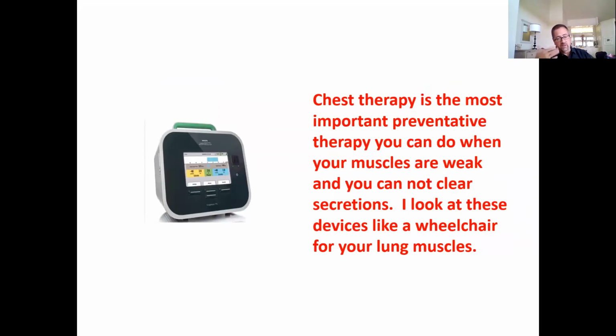This slide, however, is repeating that because it's such an important point. But this slide is really for any of the young men who might be on here. I look at the cough assist, I look at BiPAP or ventilation, kind of like a wheelchair for your lung muscles. If I were to take away a wheelchair, there would be no mobility. And again, it's the important thing about thinking about the fact that our lung muscles are also getting weak with muscular dystrophy, and we need to help them.